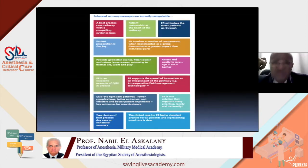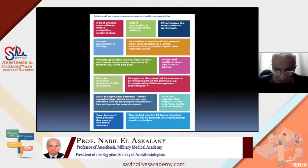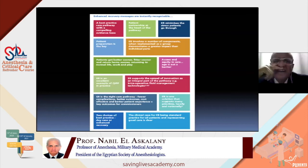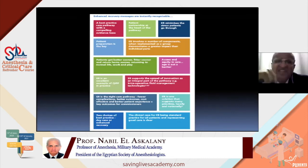Enhanced recovery involves a number of components when implemented as a group. Patients get better sooner and fitter. Access and equity in care. Enhanced recovery supports the spread of innovation, which is very important as an integral part of the pathway. That's intraoperative fluid management technologies, which is goal-directed fluid management. Enhanced recovery proved to be the right pathway.